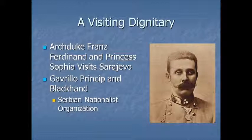Eventually, somebody does fire a shot, and they rush the Archduke away. The parade escapes, and all the killers that are down at the end of the parade route are not going to get to take their shot. So they've lost their big chance. By the way, one of the Archduke's men was killed in the melee early on, but it's not nearly as violent as they thought it was going to be.